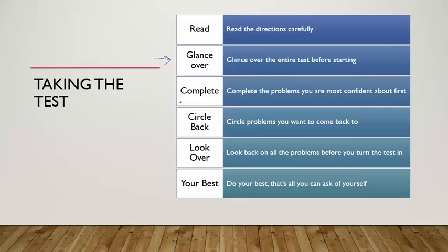Complete the problems you're most confident about first. If you get to a problem that you are not sure about and you're struggling with it a little bit, just say to yourself, I'm going to come back to it. I'll remember how to do this later. Circle it. Just go through the problems you're most confident about first. When I have big tests, what I used to do, especially if it was a multi-page test, is at the bottom of each page, if I got done, I'd put a little check or a little X, like this page is complete. I've got everything done that I can do.